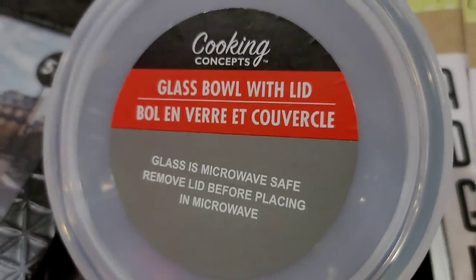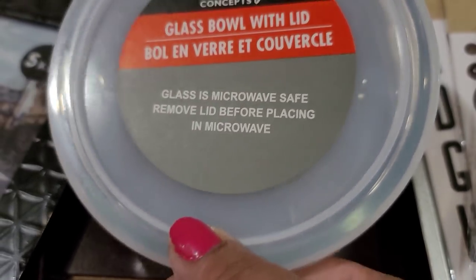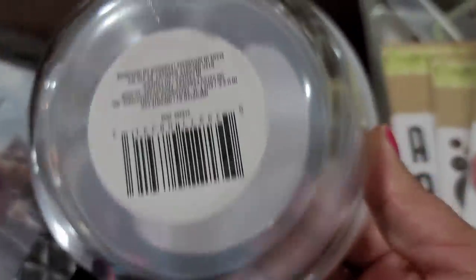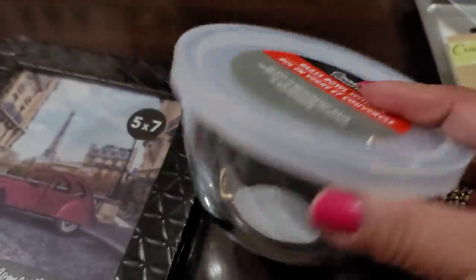And it doesn't say how big it is. It says glass is microwave safe. Remove lid before placing in microwave. Yeah, it doesn't say, but it's about the size of my hand, I'm guessing. Like this.